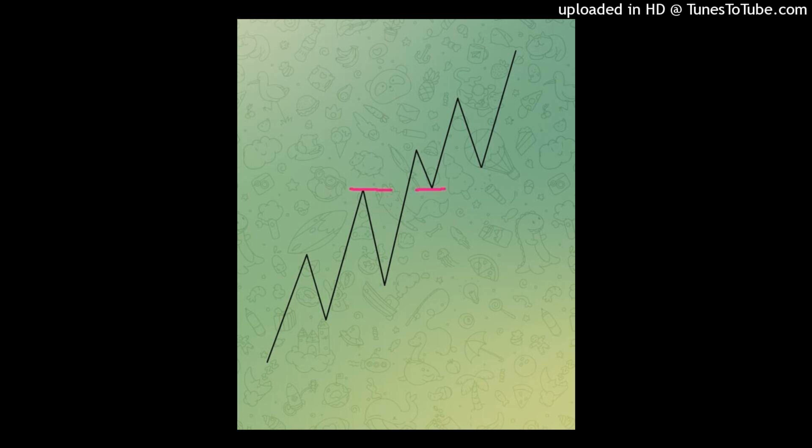1, 2, 3, 4, 5, 6, 3-pin formation over here, back end of the shooting star there, bearish engulfing right here, 1, 2, shooting star breaking the TL counter trend line.